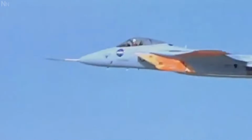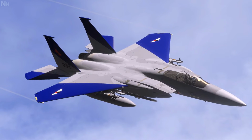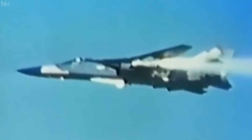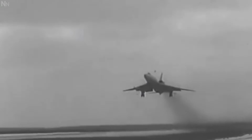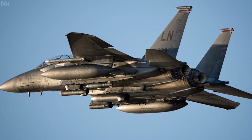the ground target. The low-altitude navigation and targeting infrared for night, or LANTIRN, system allows the aircraft to fly at low altitudes, at night and in any weather conditions, to attack ground targets with a variety of precision-guided and unguided weapons. The LANTIRN system gives the F-15E unequaled accuracy in weapons delivery day or night and in poor weather, and consists of 2 pods attached to the exterior of the aircraft.